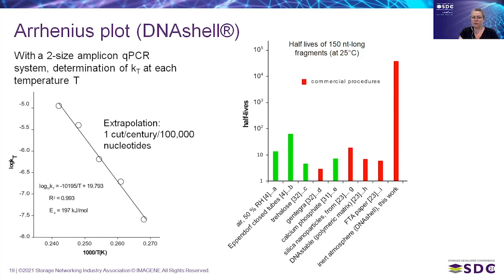We are about to submit, we submitted, sorry, this new Arrhenius plot in the DNAshells. And so I will finish with this. We use this time not anymore the plasmid DNA supercoil content, but we use the two-size amplicon quantitative PCR system to determine the degradation rates at the different temperatures. Because we are aware that qPCR is really used for this kind of studies, and we wanted to show that there was no difference with the electrophoresis, and the measurement is also more precise.